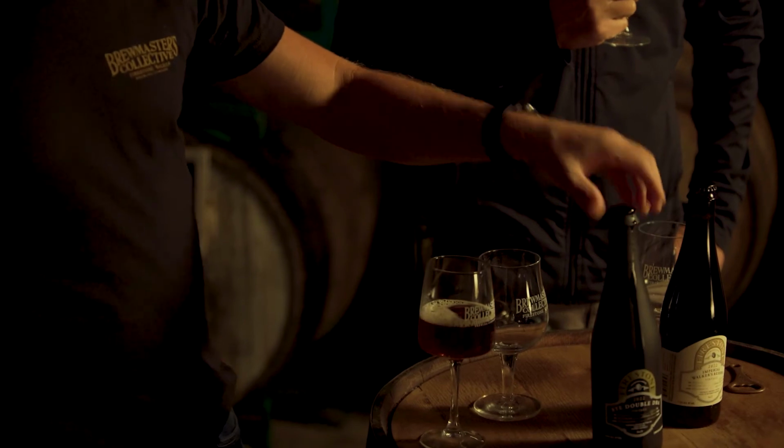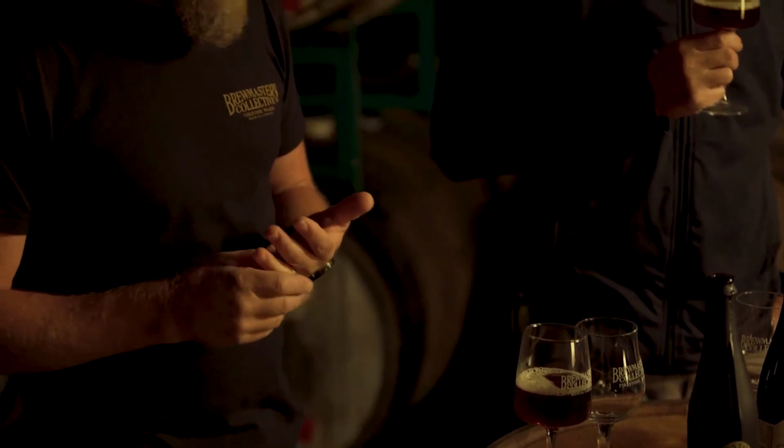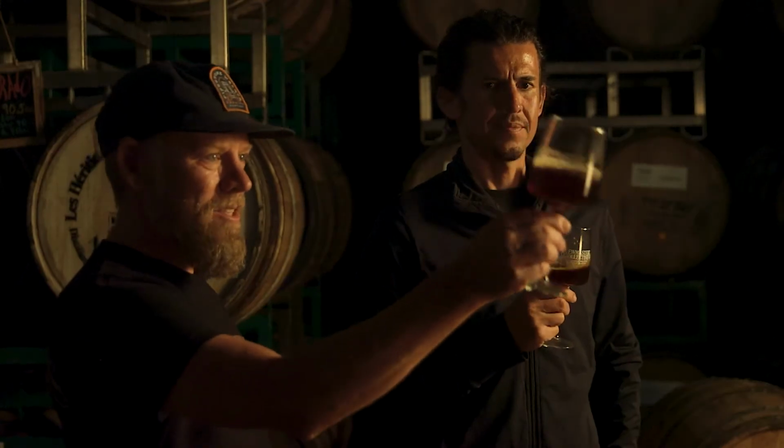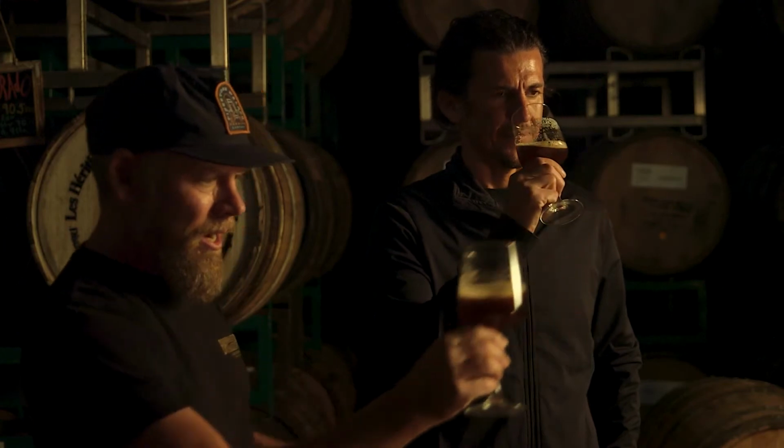So double barrel ale comes out of the brew house. We pitch it with our house ale strain, which is a very fruity yeast strain. It produces a lot of beautiful esters. That fermentation goes very well. It produces a very high alcohol content in about the same time as a normal fermentation. And as you can see, it just has this gorgeous amber color.